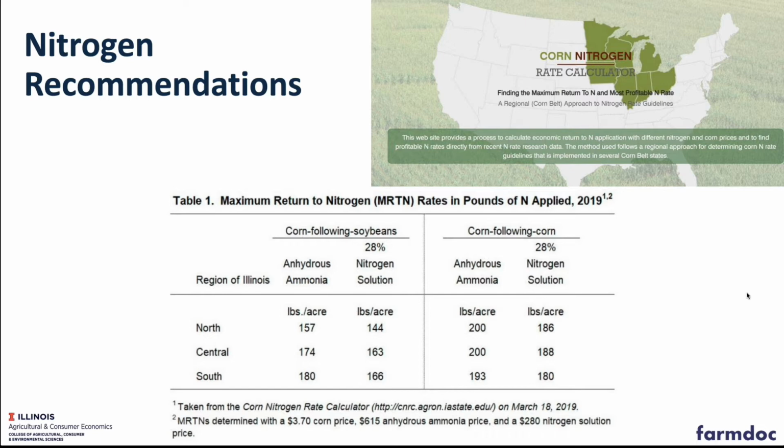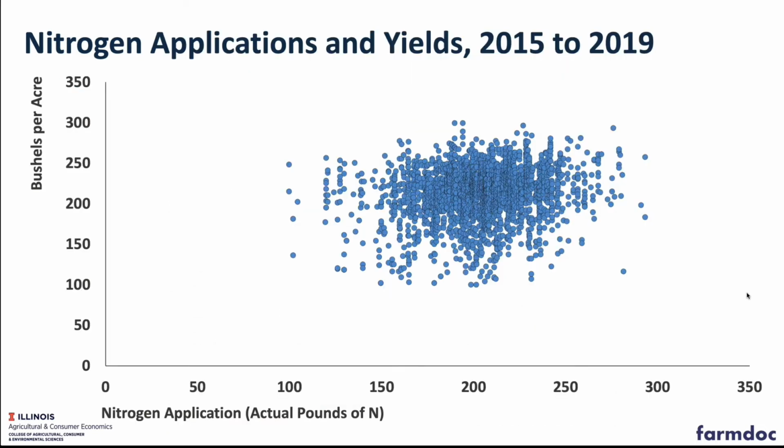But those MRTNs are available in the corn nitrogen rate calculator, which is available on the web, and that would include recommendations for the Minnesota through Ohio Midwest states.